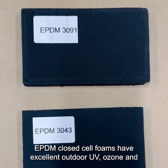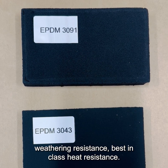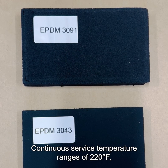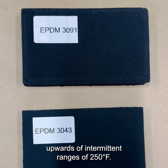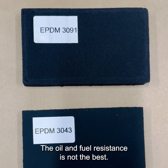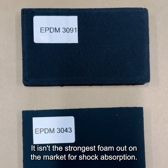EPDM closed cell foams have excellent outdoor UV, ozone, and weathering resistance, best in class. Heat resistance is also best in class for these elastomeric foams. Continuous temperature ranges of 220 degrees Fahrenheit, upwards of intermittent ranges of 250 degrees Fahrenheit. They also can withstand and stay flexible down to negative 70 degrees Fahrenheit. The oil and fuel resistance is not the best. It isn't the strongest foam out on the market for shock absorption.